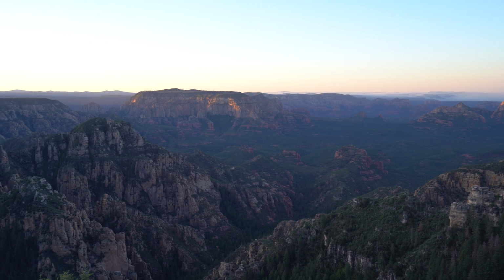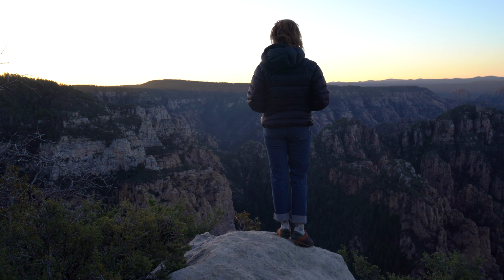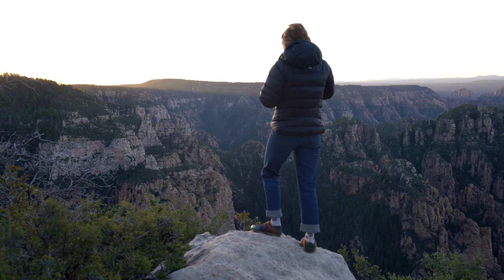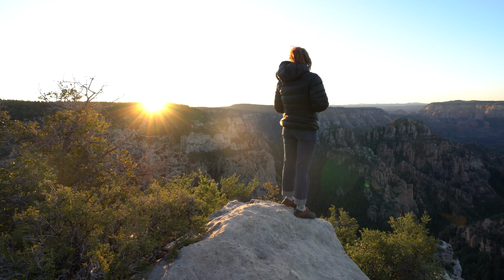14 days is how long we've been traveling through this paradise. The longer you're out here, the more you start to decompress and realize the magnitude of what you're seeing. And when you're carrying all of your possessions with you, you realize what is really important and what isn't.